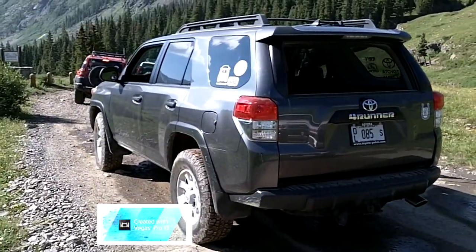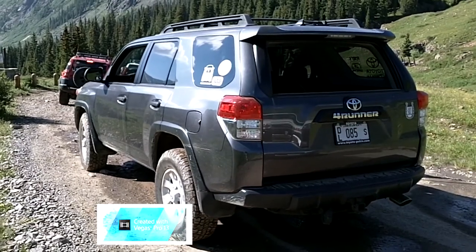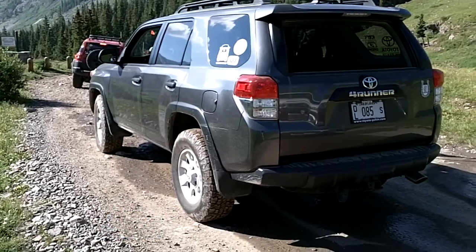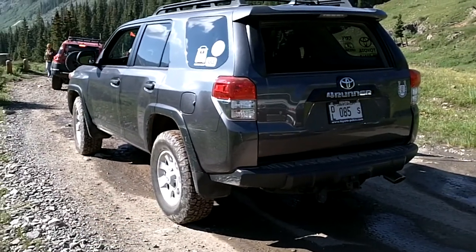Coming down seems to be harder than going up. You gotta watch yourself. Going up, you're more conscious of the boulders and stuff like that. Going down, you seem a little more at speed. You don't think much about it.